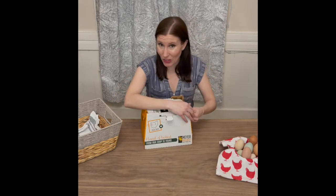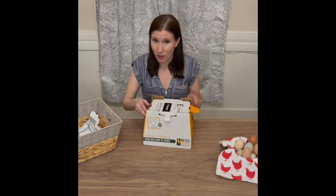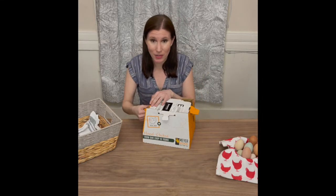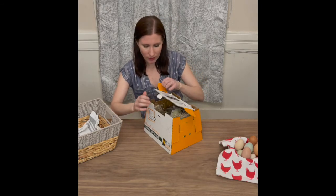Let's hope they're all still alive. They've been in the mail. They mailed them out on Monday, and they arrived at my post office really early today at about 8, and they've been in this box all day. So I'm really hoping to have some good luck.